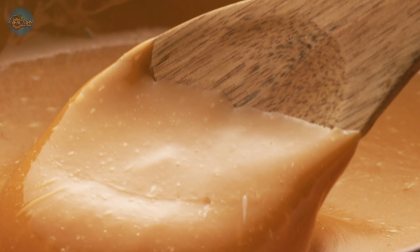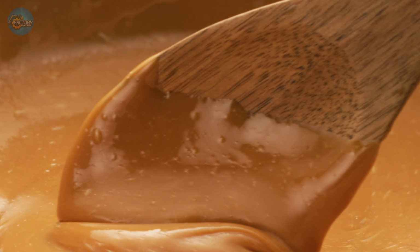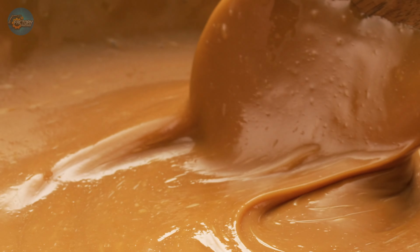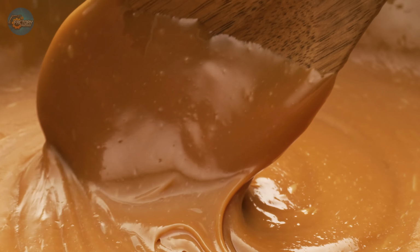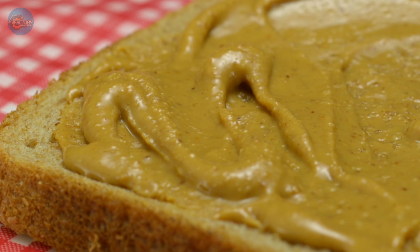And here's a wild thought. If you took all the peanut butter Americans eat in a year, it could actually coat the floor of the Grand Canyon. Yes, you heard that right. The entire floor of the Grand Canyon covered in peanut butter. Talk about a sticky situation, right?